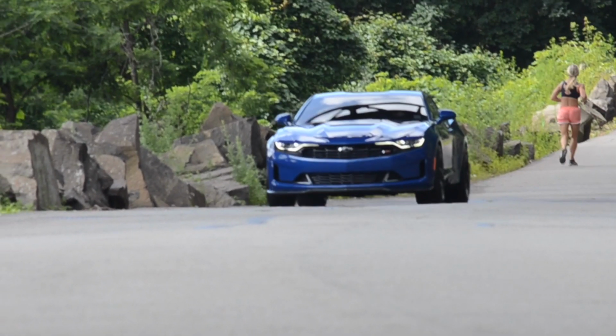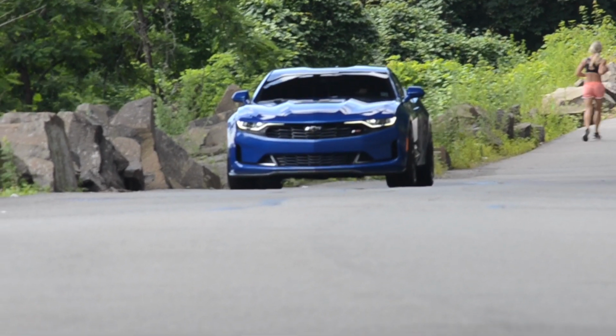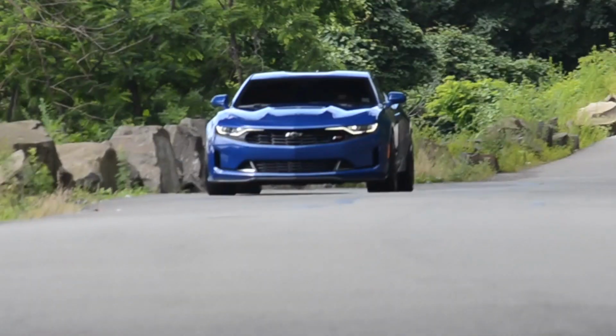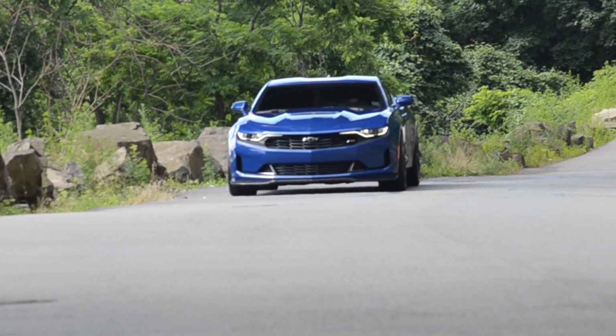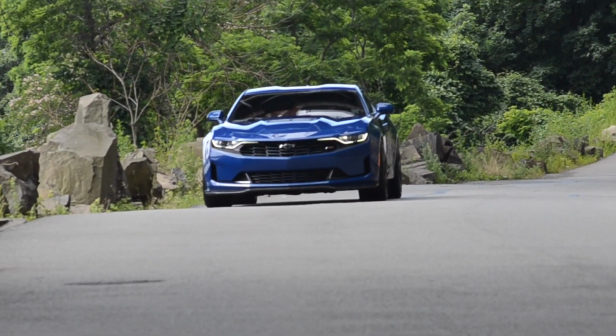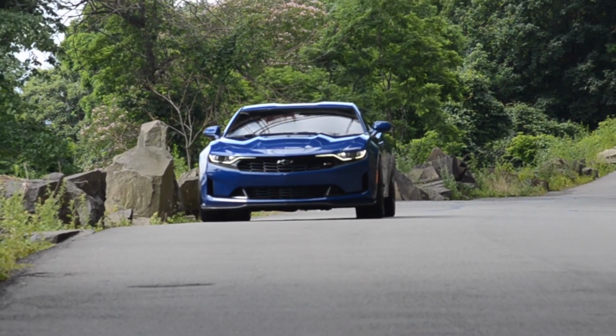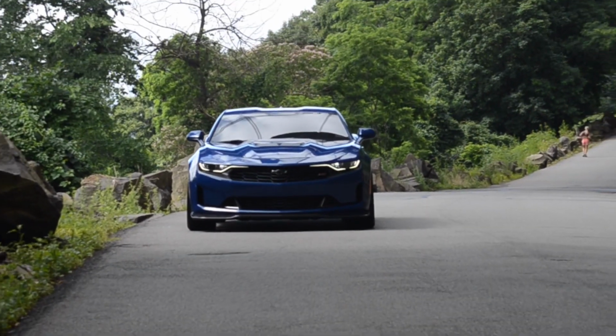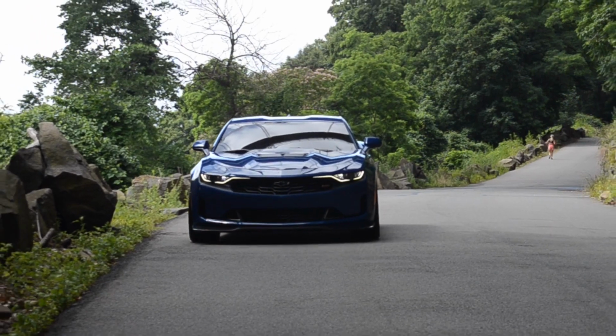Along with that, I also have an LT2 intake manifold, which is the intake manifold from the new C8 Corvette. I have that ported. I also have an LT5 95mm throttle body, also ported. That's from the C7 Corvette ZR1. And I have a Rotofab intake.